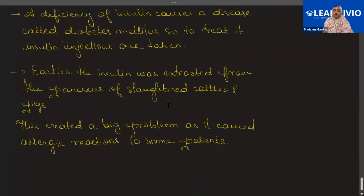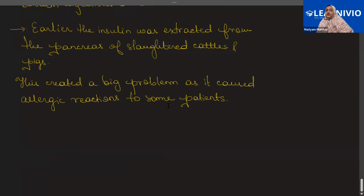Now, earlier, like I told you, the insulin present in these injections was extracted from the pancreas of slaughtered cattle and pigs, because they are very similar to humans, like their genes are very similar. But this created a very big problem in the market, because first of all, the people using it had several sorts of allergic reactions to these animal-extracted insulin hormones. Apart from that, ethical, or you can say religious, sentimental beliefs were also associated with it. So no one wanted to do this. Now then came this company called Eli Lilly. This Eli Lilly company thought to create artificially the insulin that is required.